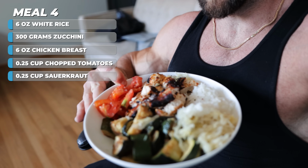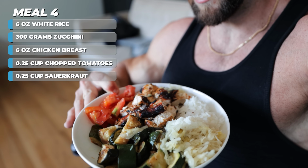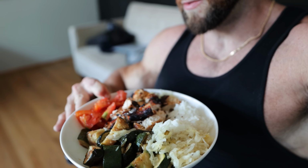I've got some zucchini, which I prepared in advance, a little bit of tomatoes, the chicken, 6 ounces of rice, so 6 ounce chicken, 6 ounces of rice, a little bit of sauerkraut, and then 300 grams of zucchini. So I think this meal ends up being about 50 grams of protein, about 40 grams of carbs, and like 3 grams of fat. And some probiotics from the sauerkraut. And yeah, some good volume just from the amount of zucchini.